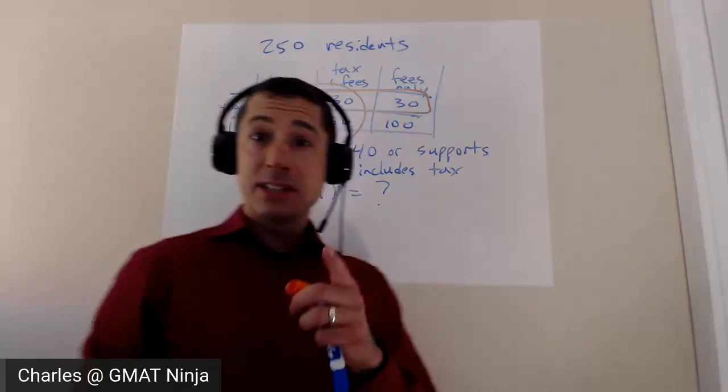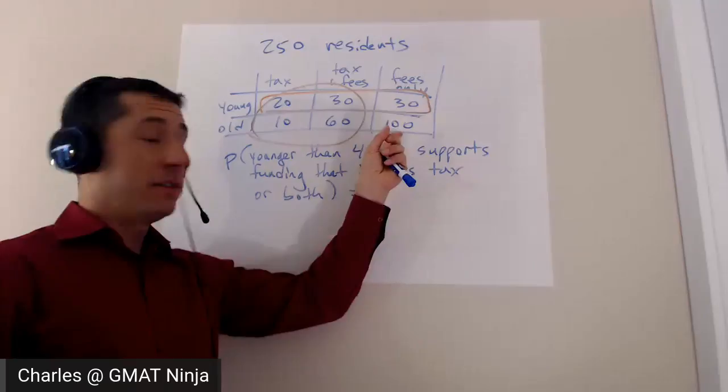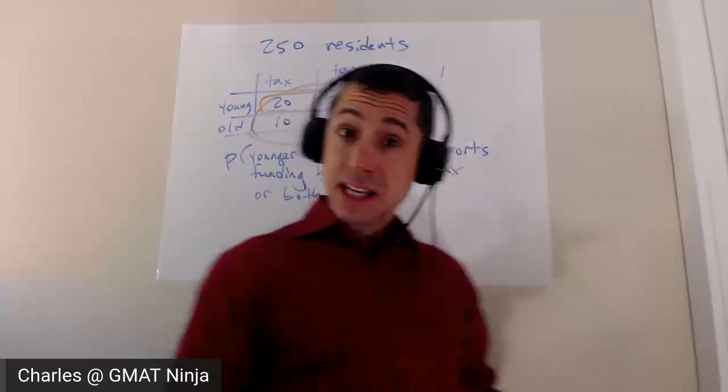I could add all these up, no big deal, not that hard. Or I could say, what is not included in this probability? That 100 people, that's it. So everybody else is included in this. Well, I know there's 250 residents. They did the math for me. Wasn't that nice of them? The GMAT loves us. They did all the math for me.